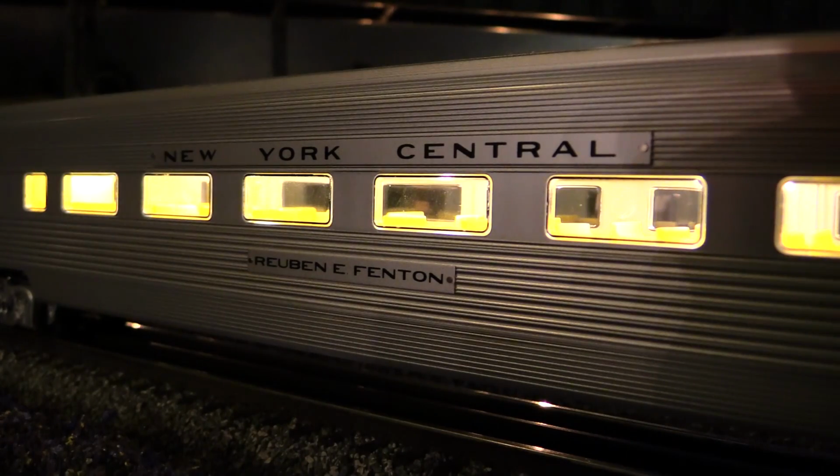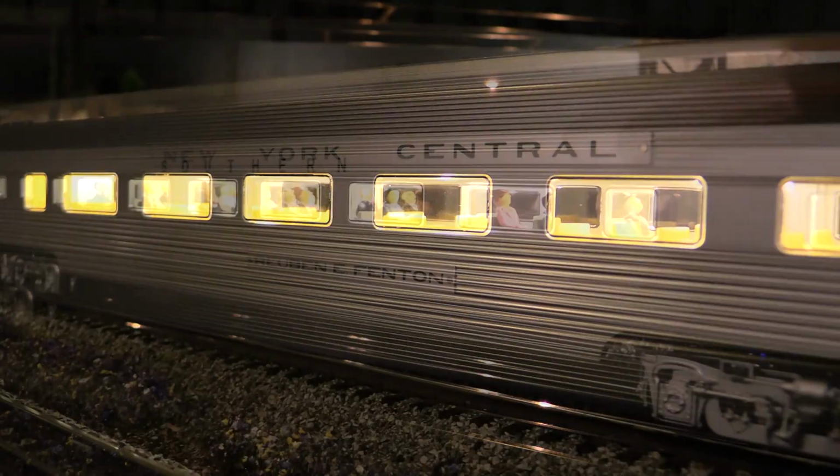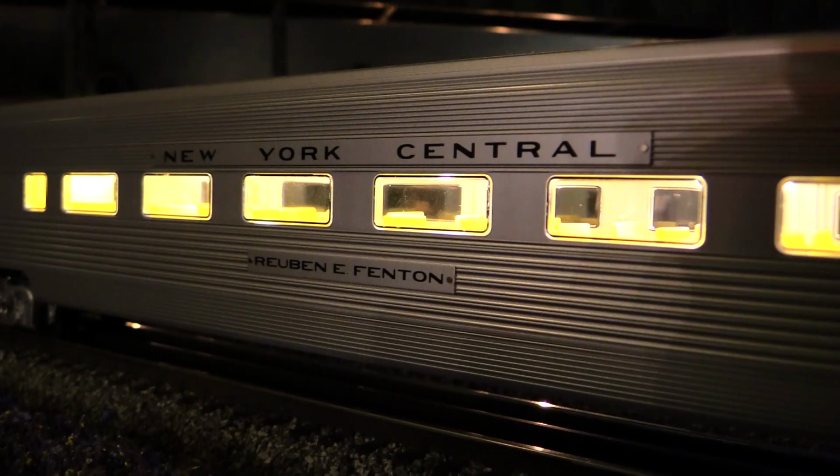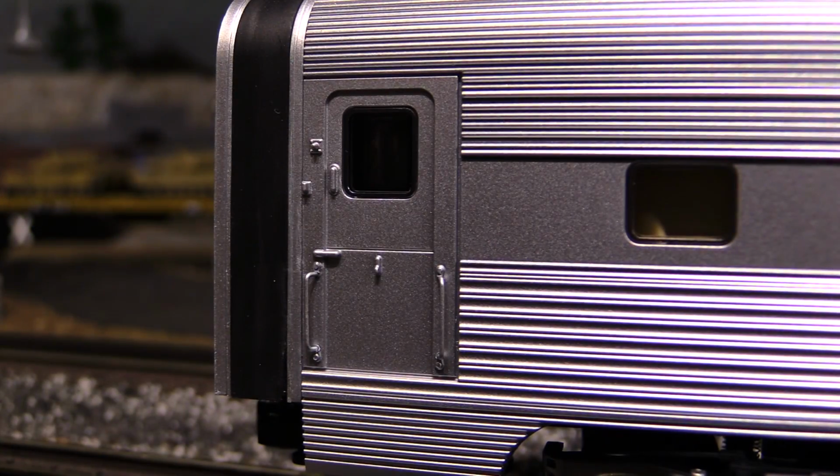Now, I have another set of these passenger cars that are in the Southern road name, and I've already added passengers to every single one of those cars. It was so easy. It was a lot of fun. It's a great project for a weekend or a rainy day. Now, Lionel has already done a video on their own showing how easy it is to open up these cars to do customizations. But at some point, I will probably also do a video showing how to open these cars up and add passengers.